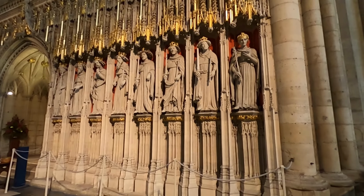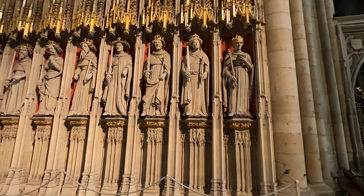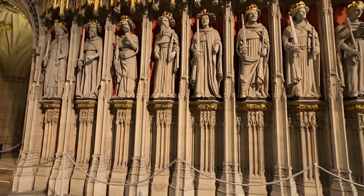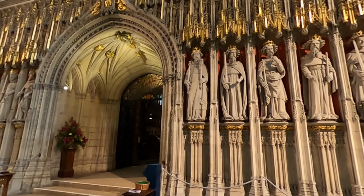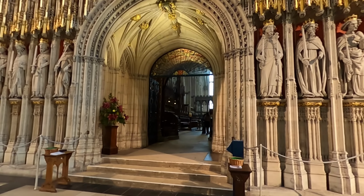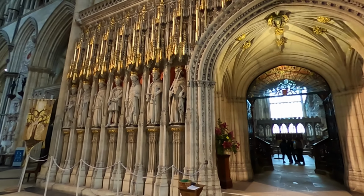The cathedral's architecture is a marvel of medieval craftsmanship. Its soaring ceilings, intricate stained glass windows, and detailed stonework showcase the mastery of the craftsmen who worked on it. The Great East Window, the largest expanse of medieval stained glass in the world, is particularly famous for its intricate and colorful designs.